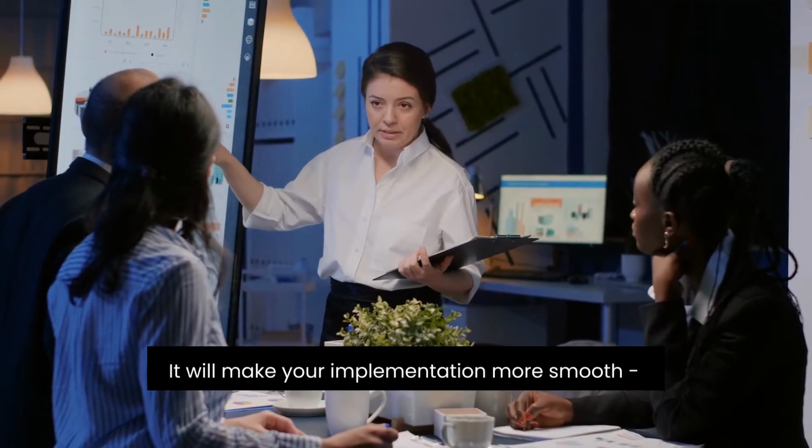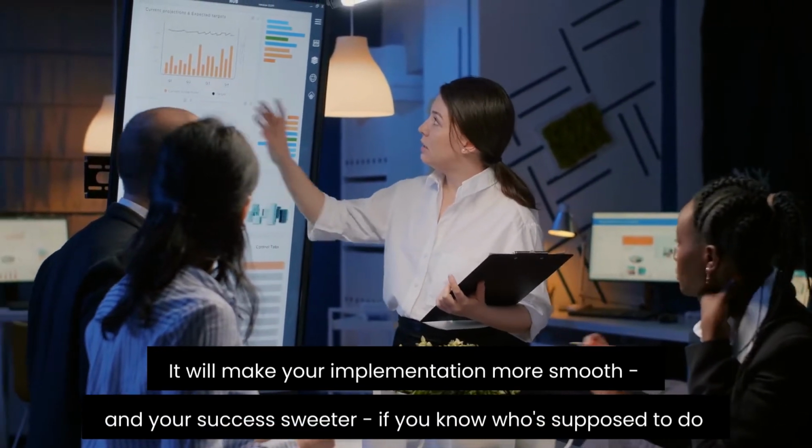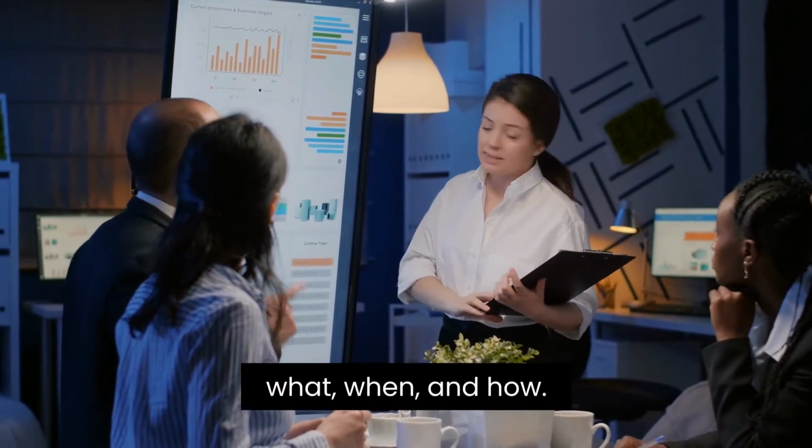A detailed project plan outlines exactly what each team member is expected to do, regardless of how temporary their participation may be, which may be tedious and annoying sometimes. Still, it will save you from headaches later on. It will make your implementation smoother and your success sweeter if you know who's supposed to do what, when, and how.